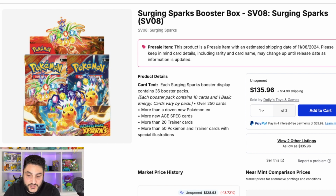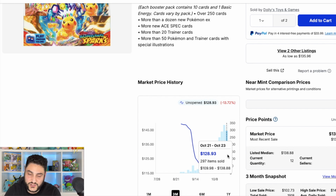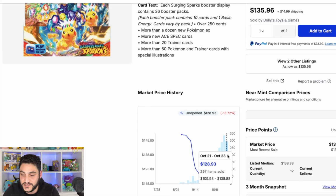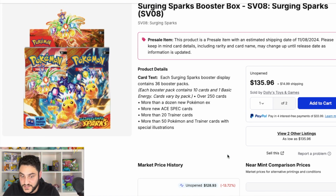But just to focus on Surging Sparks here, $128. This is the pre-market price. Again, there's no point really to talk about the price of this because it's not really out yet, and it should be going for around that from a Canadian perspective, $150 to $165. I think we're going to be closer to that $160 mark rather than the $150 with this one, which is crazy, which is bringing us into a new level of pricing for Pokemon booster boxes in general.